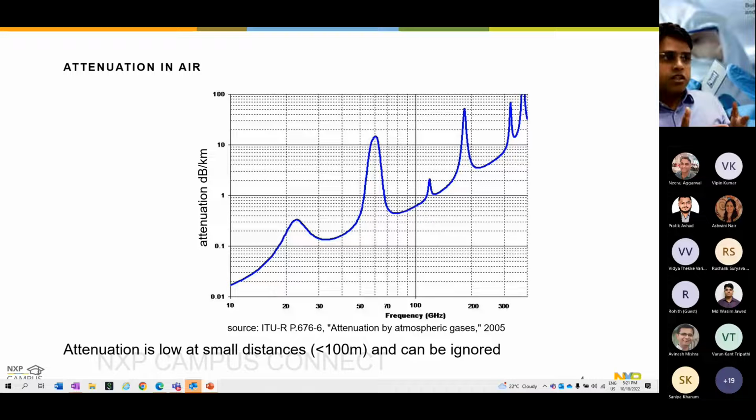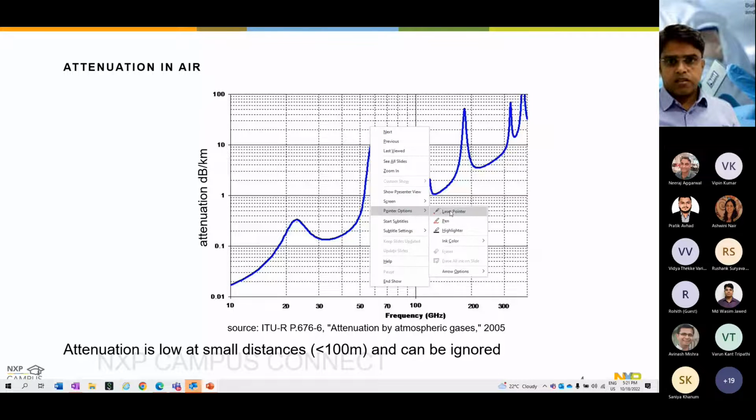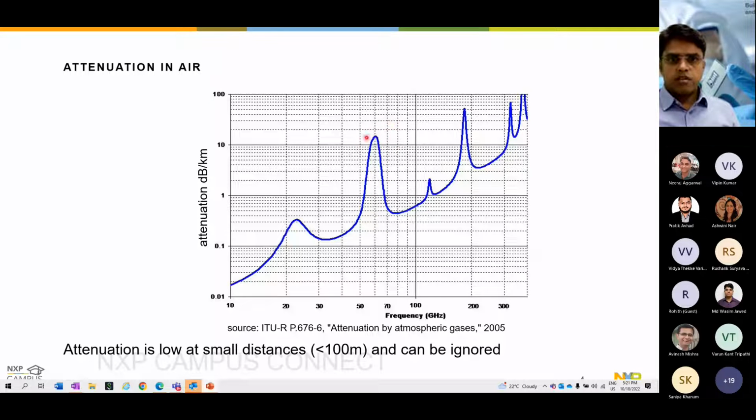They have certain characteristics, that at certain frequencies it absorbs a lot more energy. For example, look around the 60 gigahertz, or these frequencies around, let's say 180 gigahertz. Here, almost for a kilometer, there will be 10 dB plus, or almost 30 to 40 dB of loss in any EM wave at these frequencies.